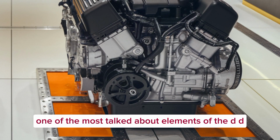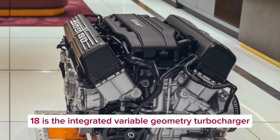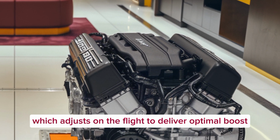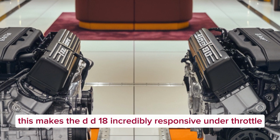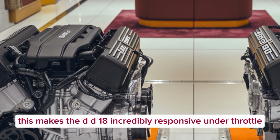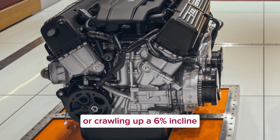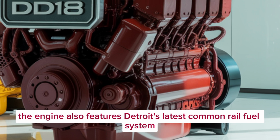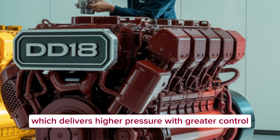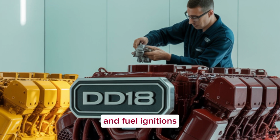One of the most talked about elements of the DD18 is the integrated variable geometry turbocharger, which adjusts on the fly to deliver optimal boost depending on load and driving conditions. This makes the DD18 incredibly responsive under throttle, whether you're accelerating onto the highway or crawling up a 6% incline fully loaded. The engine also features Detroit's latest common rail fuel system, which delivers higher pressure with greater control, resulting in cleaner combustion and fewer emissions.